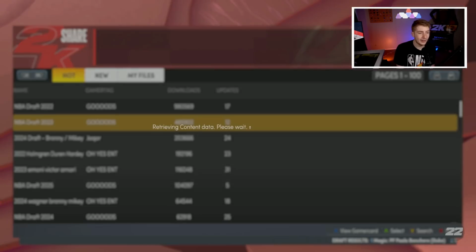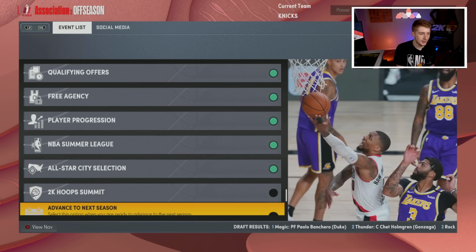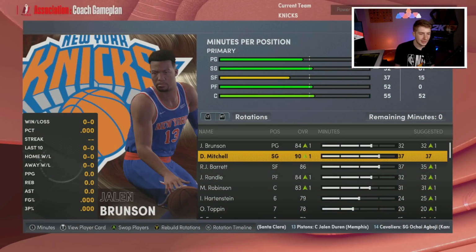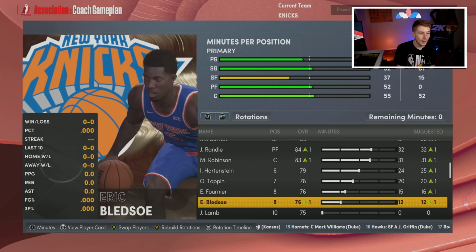So, I mean, I don't know, man. Like I said, if the Jazz and Knicks do pull off this trade, I'm excited to see how it's going to go. Regardless, looking at the rotation all together, we got Jalen Brunson, Donovan Mitchell, RJ Barrett, Julius Randle, Mitch Robinson, and then Isaiah Hartenstein off the bench, Obi Toppin, Evan Fournier, and Eric Bledsoe.